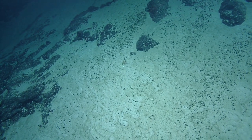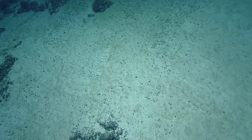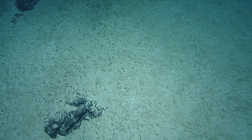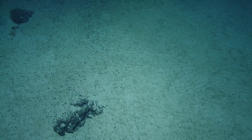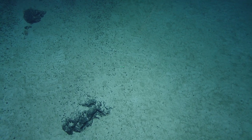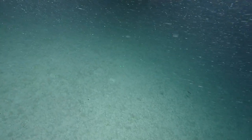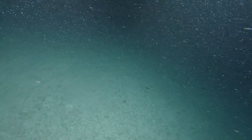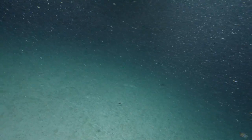What are we doing here? Oh, something behind you. Yeah, big old boulder. Maybe we'll flip around here. Yeah, it's almost flat. The one that's swimming kinda looks like it has the two. Oh, is there a current here? A lot of snow.